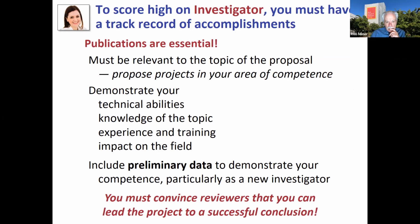There's another question, Joan. Could you read that? Yeah, could you please give us an idea what kind of preparation early career researchers should take before submitting an R01, in terms of initial data, publications, or do I need any prior funding?